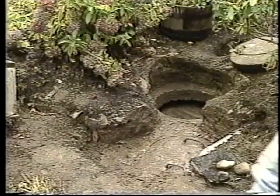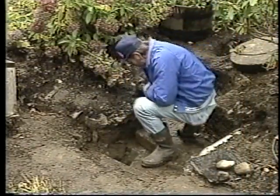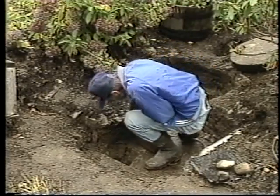The important thing to remember is to have your system inspected on a regular basis to make sure that it's functioning properly. Besides checking the tank, there's some regular maintenance that needs to be done to the pump and the pump chamber. Even in a system that is in perfect working order, some large particles may pass from the septic tank into the pump chamber.